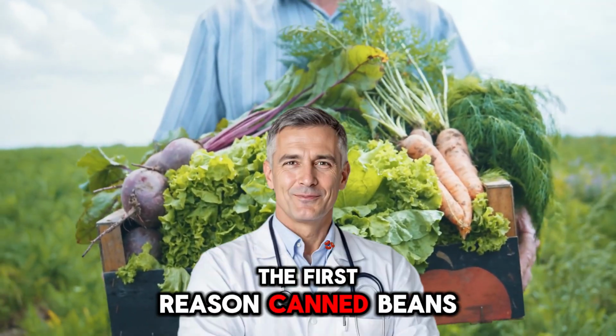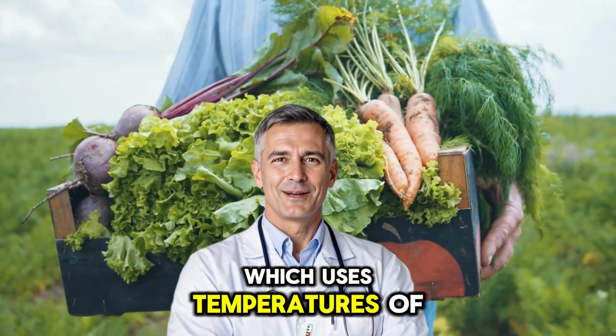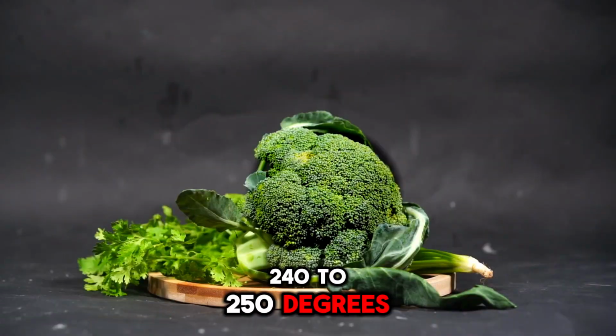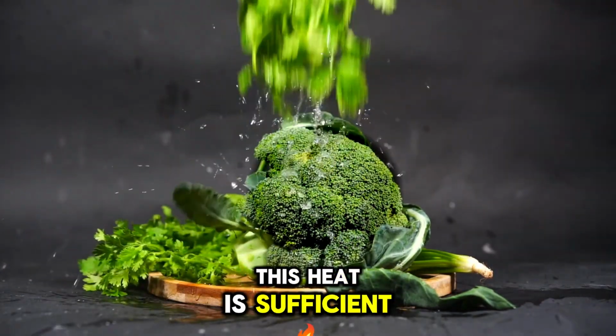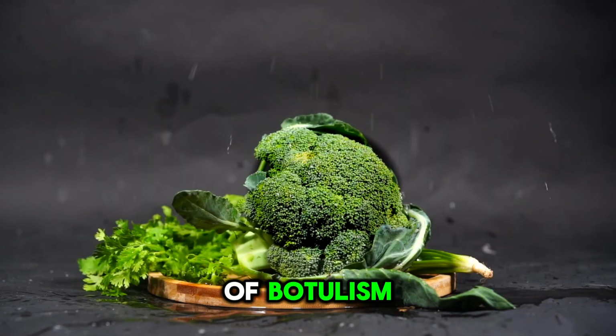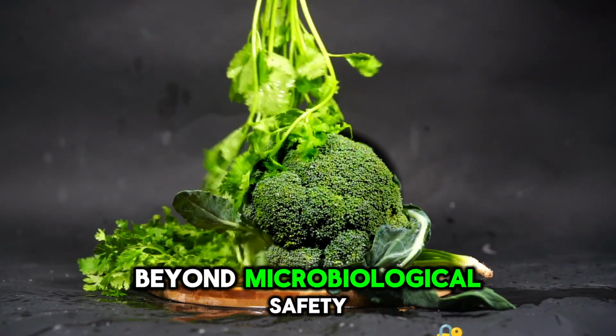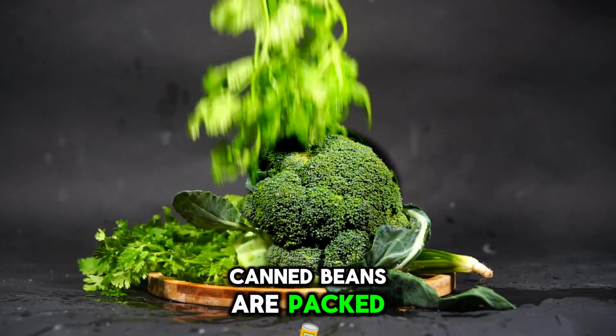The first reason canned beans are reliable is the retort sterilization process, which uses temperatures of 240 to 250 degrees. This heat is sufficient to eliminate harmful bacteria, virtually eliminating the risk of botulism, a concern with many other canned foods. Beyond microbiological safety, canned beans are packed with nutrition.